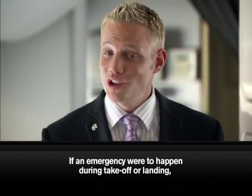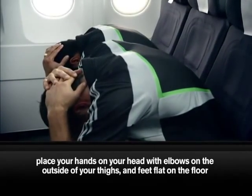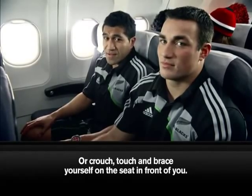If an emergency were to happen during takeoff or landing, place your hands on your head with your elbows on the outside of your thighs and feet flat on the floor. Or crouch, touch, and brace yourself on the seat in front of you.